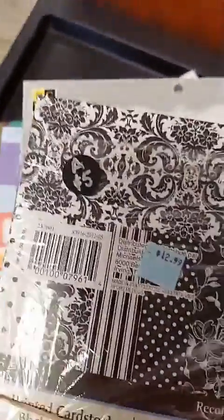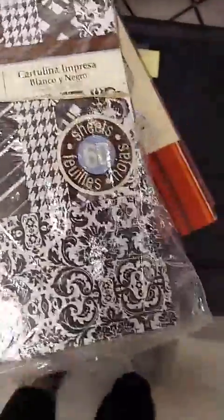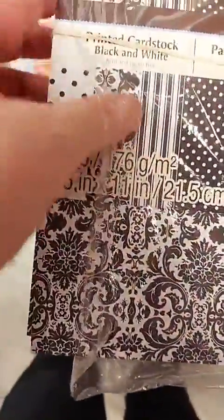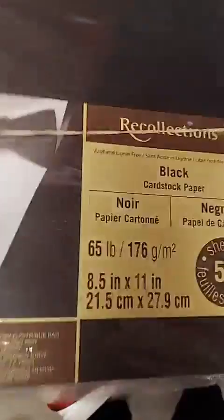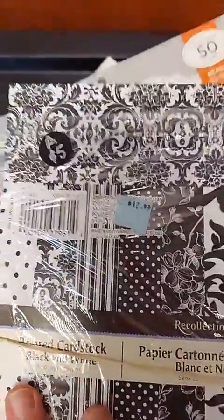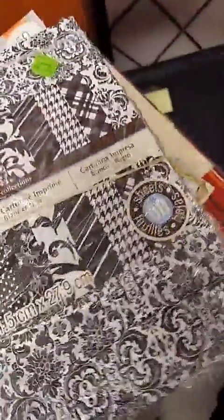And last for our donated paper is item number A. This is $5, and this is some black and white printed cardstock, so you can see here the patterns. It does look like it's been opened, so some of it may have been used. And then it also comes with a package which has, well, no, it has been opened as well, but this is black cardstock. Both of these are pretty full, so you get a lot of paper in there. So this is item number A, and it is $5.